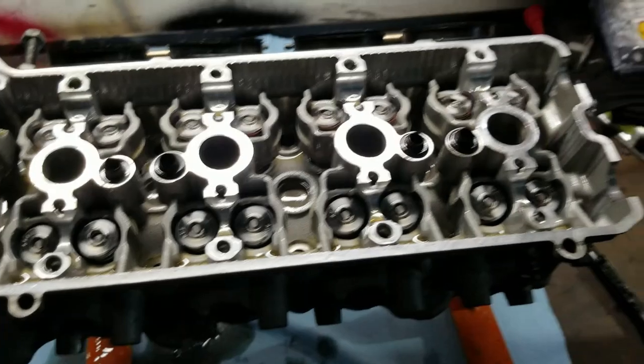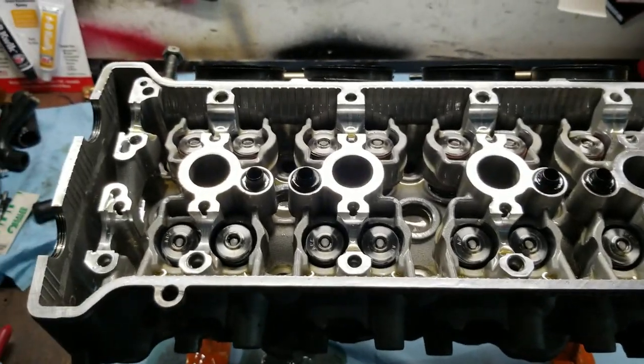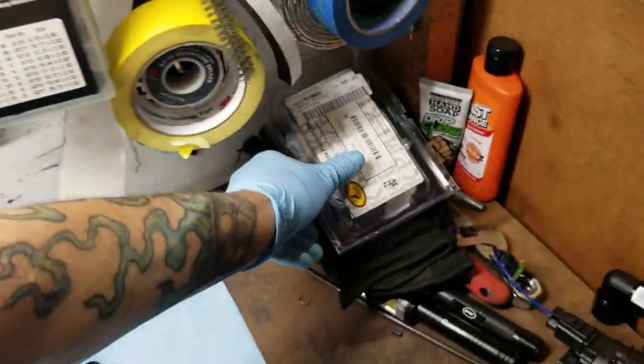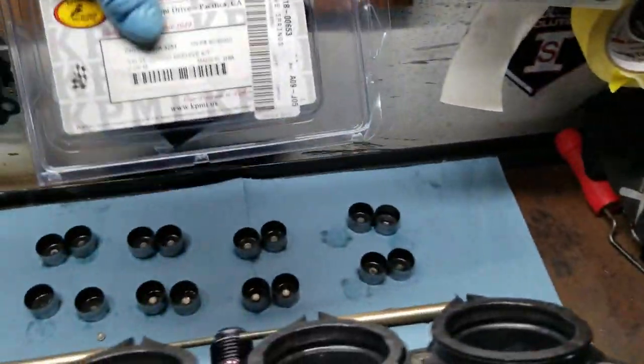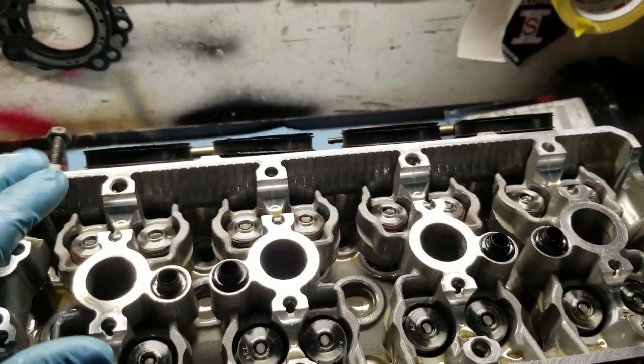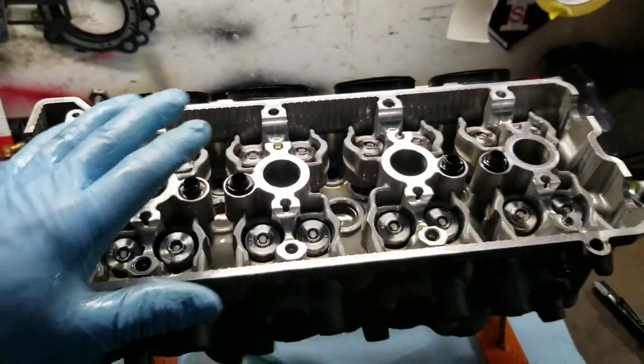So I'm going to totally strip this head down now. No more titanium. Got new valve springs showed up already. So got these Kibblewhite to throw in. I'm waiting for the intake valves to get here and new retainers to get here. So I'll get this thing stripped.